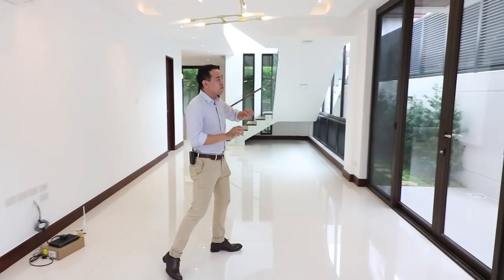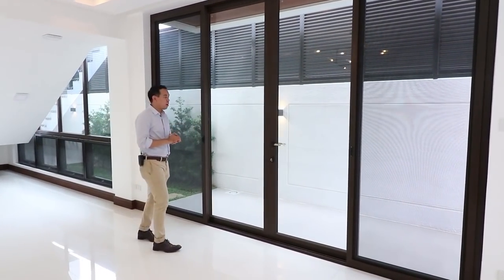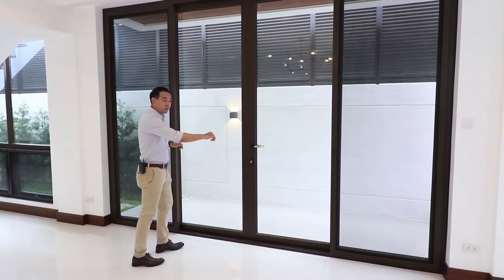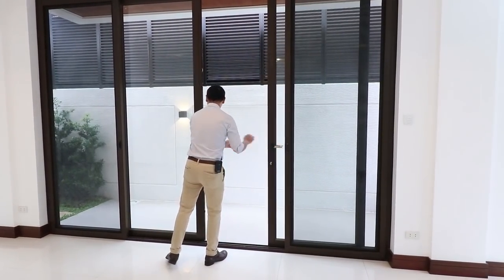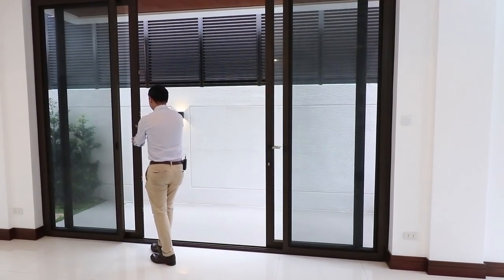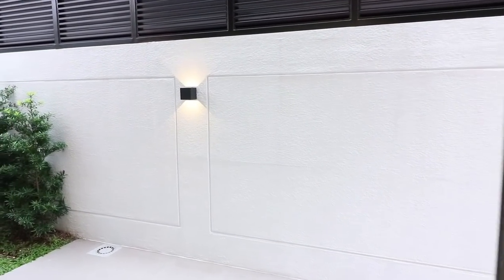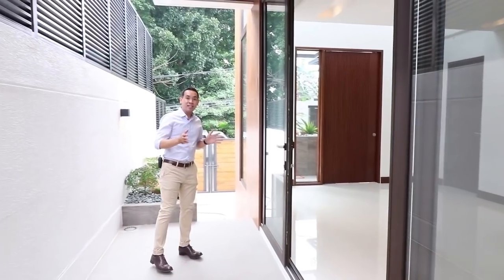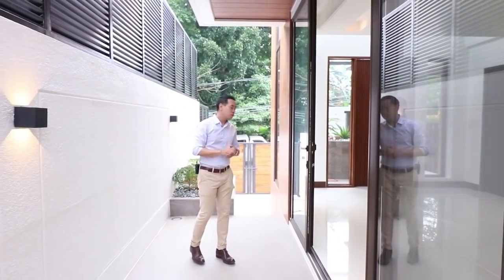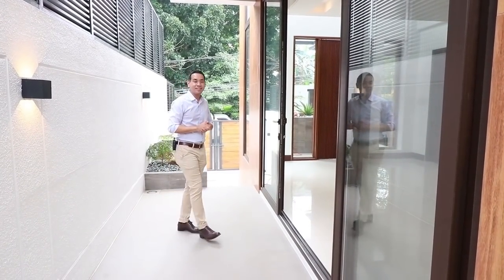So you also have a sliding door here which increases the space of your living area, leading out to a lanai space. So you see that you have access here leading to the garden to the back of the house, and you also have steps here leading to your parking area. Let's head back in.